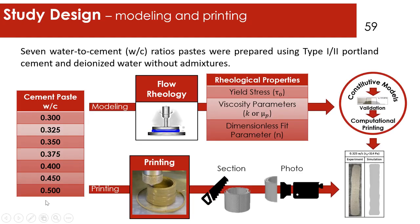So we designed an experiment with a very broad range of water to cement ratios, and we had 2 pathways. One of which is the printing pathway. We printed double-walled hollow cylinders with these different water to cement ratios. We then sectioned the hardened cylinders, polished the edges, and photographed those edges, and we got an experimental cross-section for the shape, the nominal shape of that printed object.